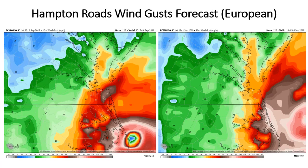These images here show wind gusts. So the image on the left for 11 a.m. Eastern Daylight Time on Friday morning, the 6th of September, shows 70 to 75 mile per hour wind gusts over Hampton Roads in southeast Virginia. 60 to 70, occasionally higher than that, up to just 90 miles per hour down off the Outer Banks. So this could be very strong.